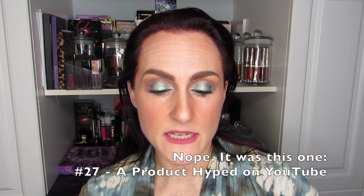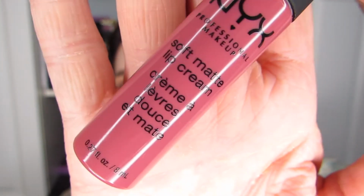This one is going to be next. I think this one was to select a NYX lip product, and I barely have anything from NYX, and this is a soft matte lip cream in the shade Montreal. That is what I'm wearing on my lips today, and I can confirm that I hate it. I like the formula, I like how it feels on my lips, but wow, is it ever ugly on me. I don't like it. And I'm even wearing a cool tone eye look today, and I still hate it.